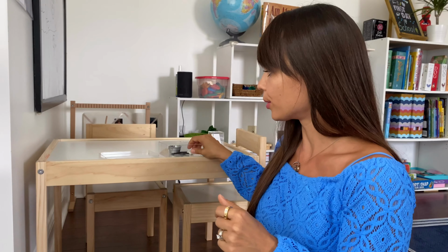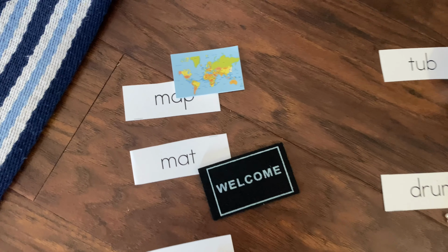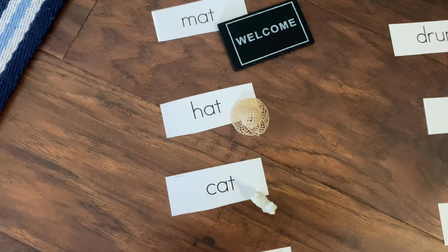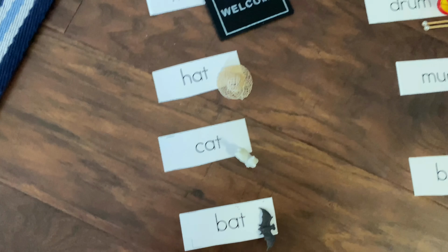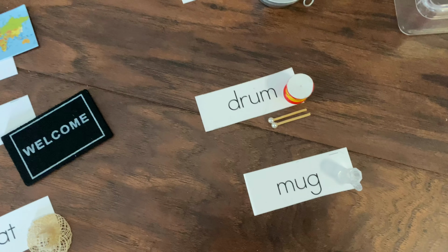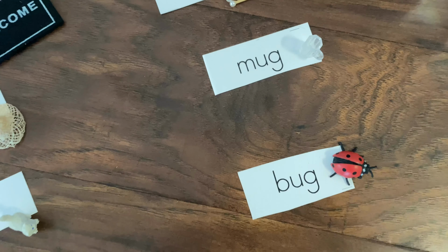Another way we practice our phonetic awareness is my phonetic objects box 1 that I purchased from a Montessori website. I've also shared it in my recent Montessori materials video. So you can see it, and I'll try to link the website below as well. But basically it's a set of objects that correspond to a card, and your child needs to be able to read those words.